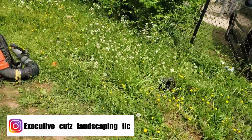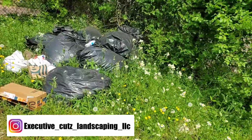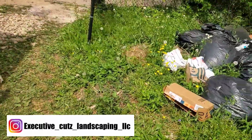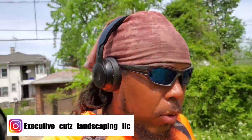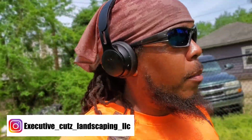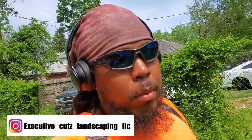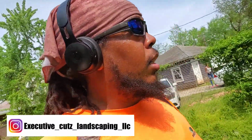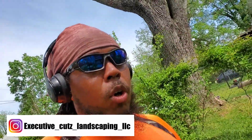All right, as y'all can see, we not doing trash removal, so we'll work around this. So y'all not gonna see the trash removed or anything like that. So just giving you the heads up on that. And make sure when y'all doing your beds for cleanups and stuff like that, let them know what's included and what's not included. Because they think cleanup means everything that's in their yard, period, is getting cleaned up, and that's not what's happening. Go over the specifics on what they want done, and you go from there, all right?